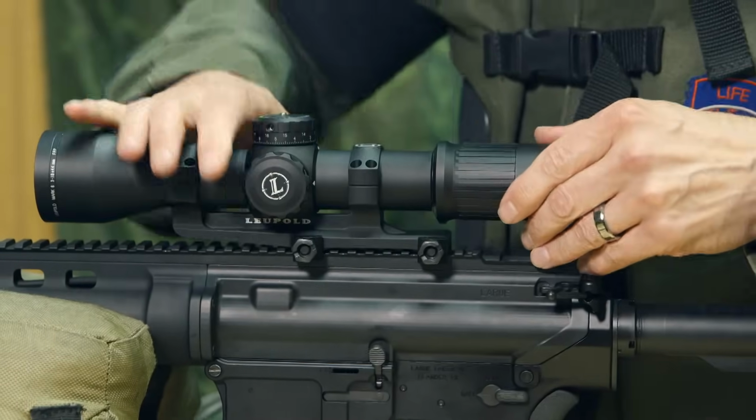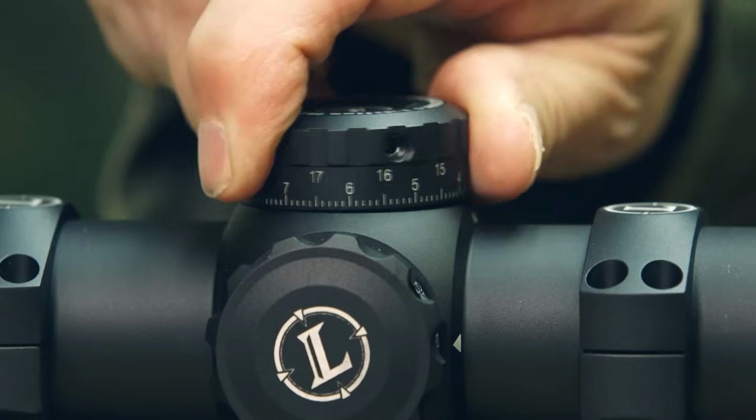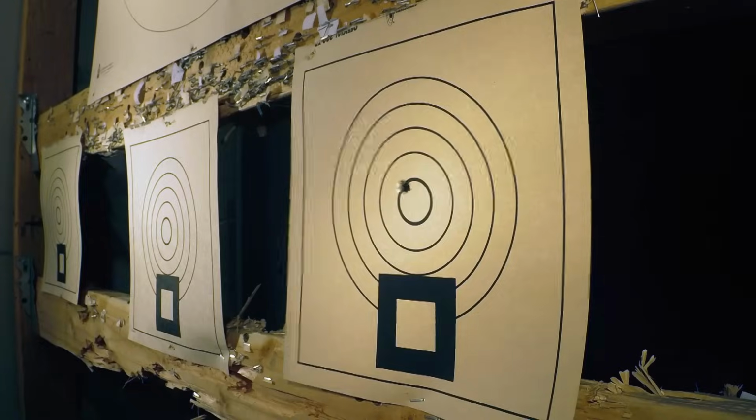The scope sits securely on the rifle barrel. The shooter squints through it, putting his target in the crosshairs, making minuscule adjustments. This refined melding of precision optics and crafted mechanics all come down to one moment and one shot.